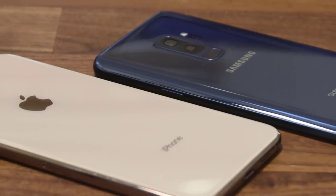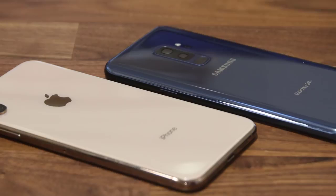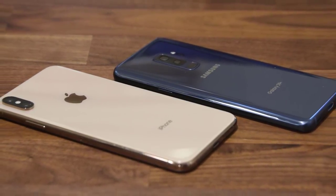So to summarize, S9 Plus certainly has a slight lead in this category. It does have a 3.5mm headphone jack and a cleaner look overall. Although the build is equally well done on both smartphones, giving the end user a premium in-hand feel.